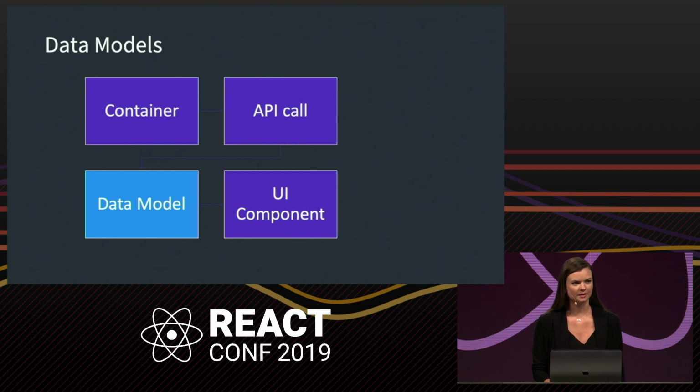As I alluded to in the previous slides, most of our visualizations have a high-level container that makes an API call. That API response is then parsed using data model objects, which are then stored in Redux or local state and passed down as props. The UI components can then access consistently formatted properties of the object via prototypal inheritance.